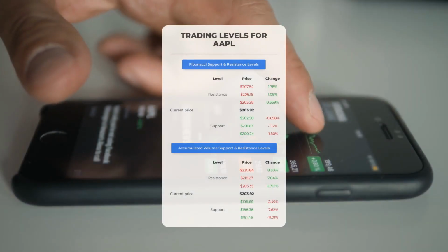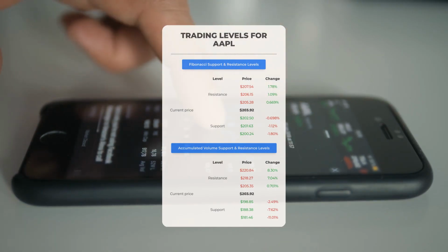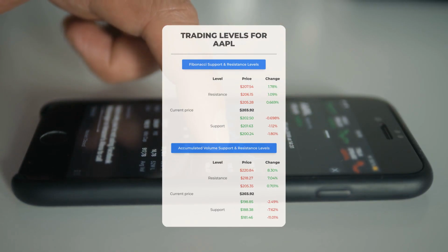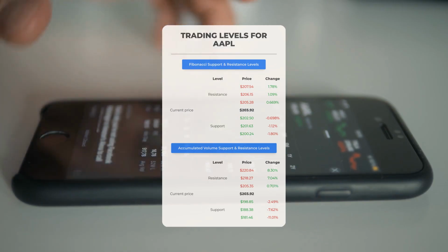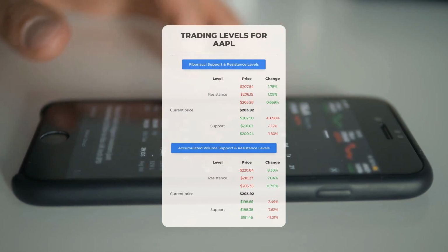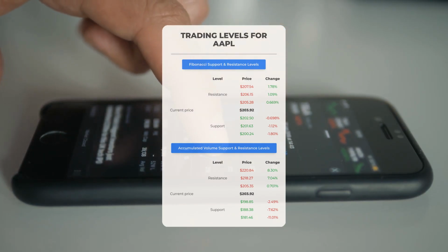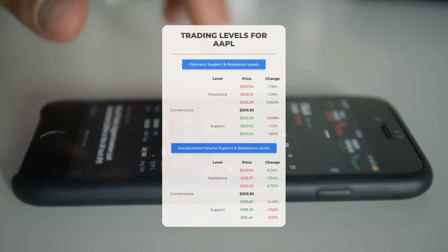Now let's discuss some potential day trading levels for Apple. In the event of an upward trend, the first resistance level for Apple is at $205.35. If you do not own any shares, you may want to wait for this level to be surpassed before entering a position. For those already holding the stock, this could be a level worth considering for swing trading.